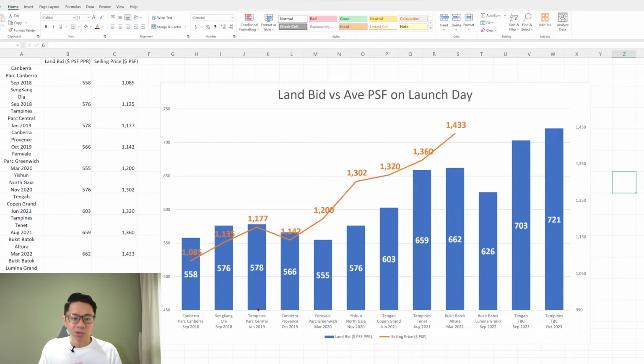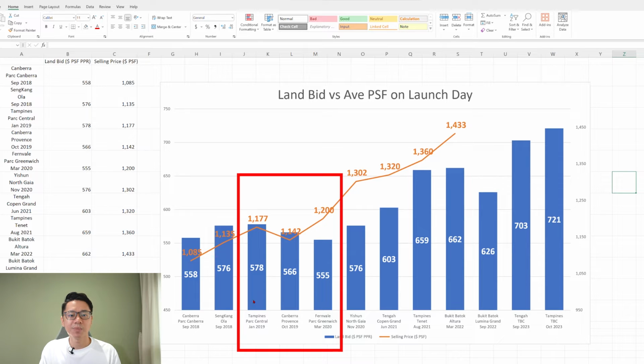You get the gist. You'll notice over here in 2019, the land bid price actually fell from the land at Park Central to Provence and to Park Greenwich. But check out the selling price. Selling price dipped a little from Park Central to Provence, but went straight back up, even though the land cost for Park Greenwich is the cheapest.